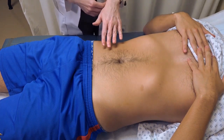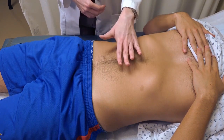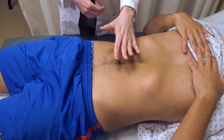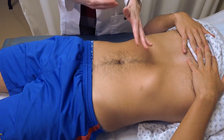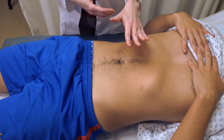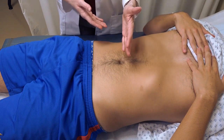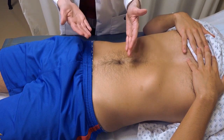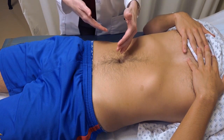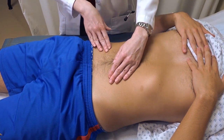So the next maneuvers I'm going to talk about are some more disease-specific maneuvers. Rebound tenderness and guarding is general peritoneal inflammation. It can be as a result of anything that leads to peritoneal irritation, all the way to a frank peritonitis. We have some special maneuvers specific to, we'll start with appendicitis. So the first one is going to be Rovsing's sign, which is a referred rebound tenderness, and it's specific for appendicitis. So the appendix is generally in the right lower quadrant.